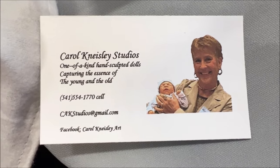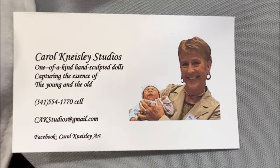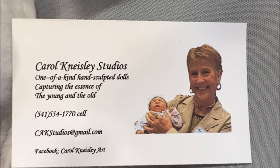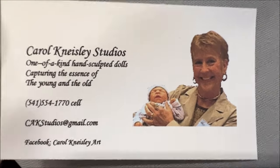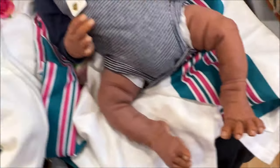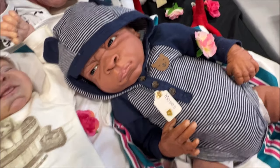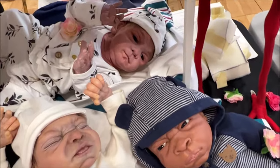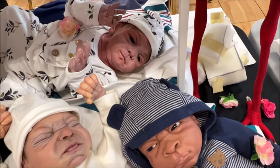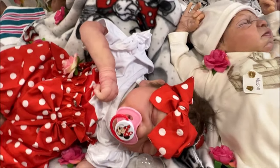I'm over at Carol Neasley's studios table, and she has the original one-of-a-kind hand-sculpted dolls. So there's one-of-a-kind because they are all made out of clay with the exception of one silicone that she has over here. Hand-sculpted, one-of-a-kind. Like before the mold is made, this is it. This is the one-of-a-kind. And here's the silicone that she has out front.